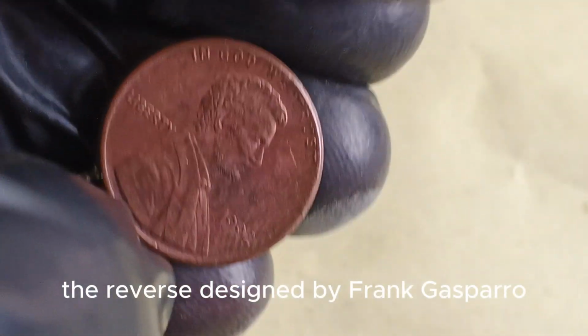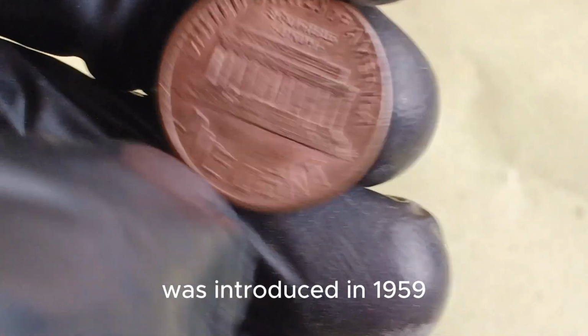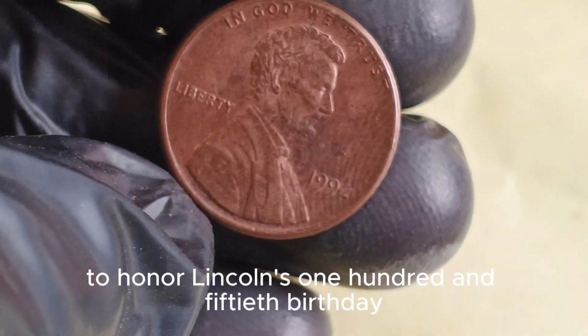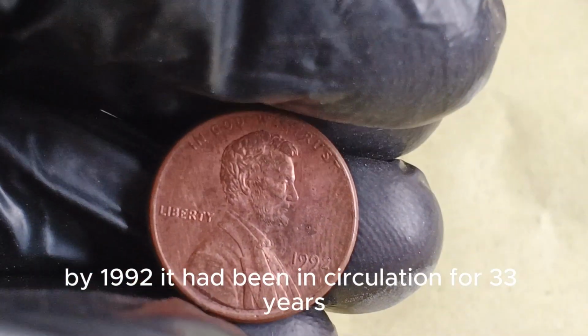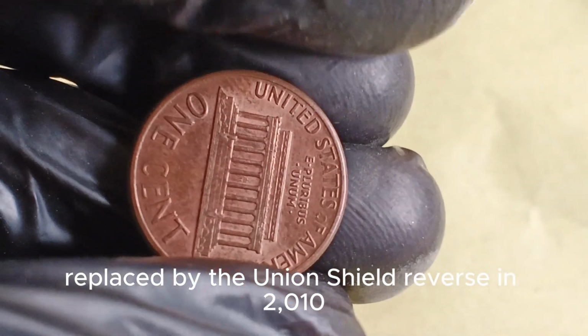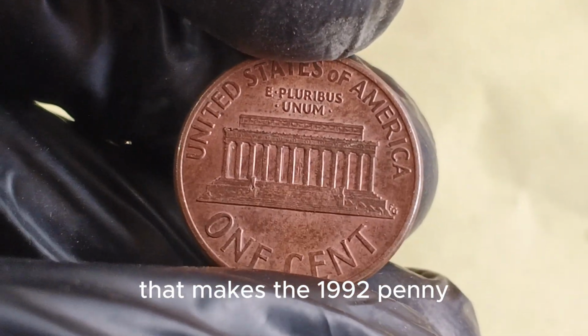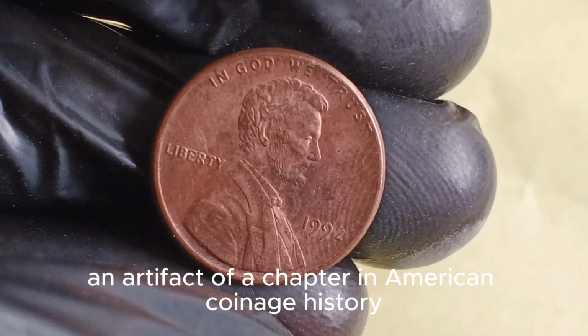The reverse design by Frank Gasparro, depicting the Lincoln Memorial, was introduced in 1959 to honor Lincoln's 150th birthday. By 1992, it had been in circulation for 33 years. And within less than 2 decades it would be retired, replaced by the Union Shield reverse in 2010. That makes the 1992 penny a snapshot of a design era nearing its close, an artifact of a chapter in American coinage history.